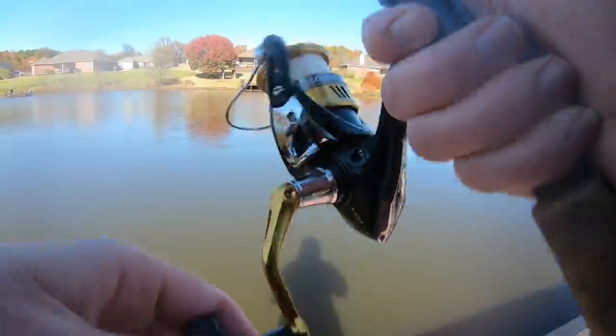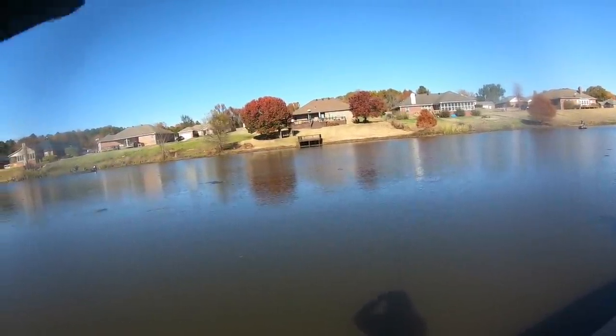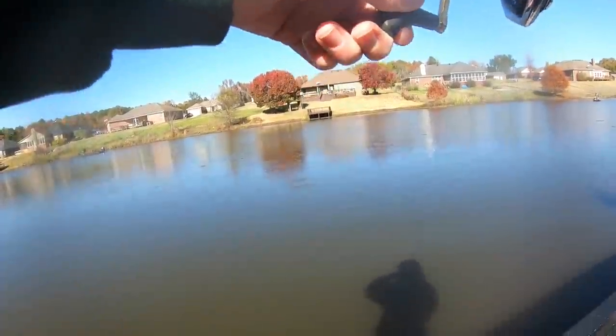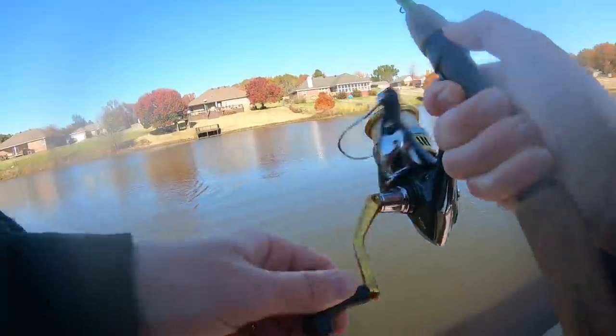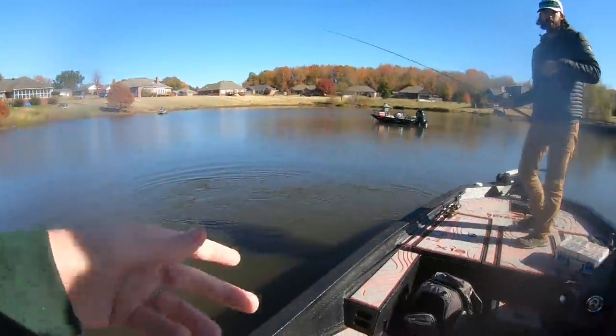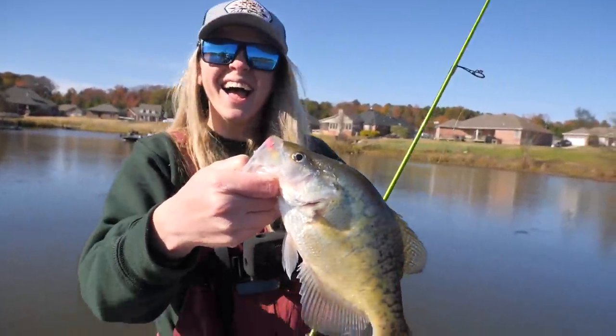Oh my gosh. Oh god. That snagged something? Or is that a big old crappie? Oh. Hang on now. It's a crappie. Hang on now. He ate it. Ooh, that's another good one. Swing him in the boat. Woo! Man, it sure is nice to have a slab queen on your team. That's all I gotta say.